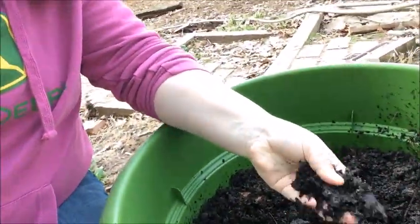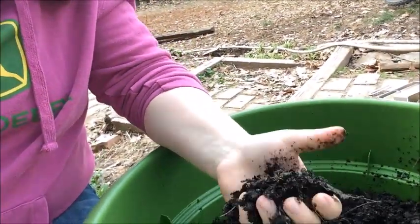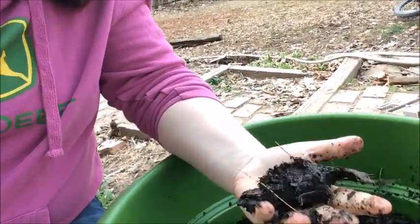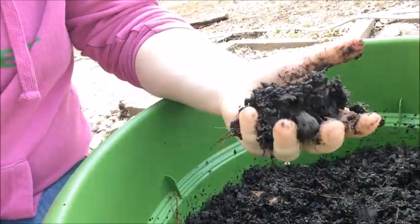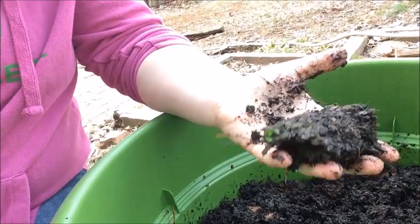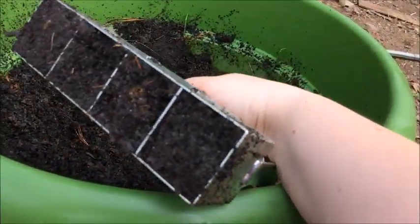I've got it wet. But honest to goodness, I don't know the consistency that this compost needs to be. When I squeeze it, it holds together. But it might need to be a little bit wetter. Let's see. So I think this consistency might work. I just went in here and dug out a scoop. It packed down really good.